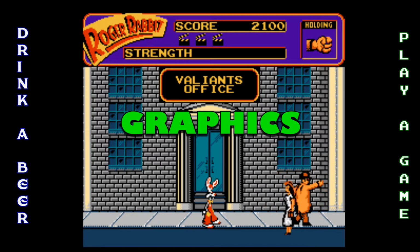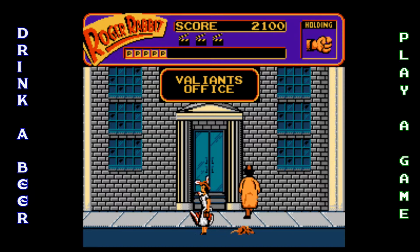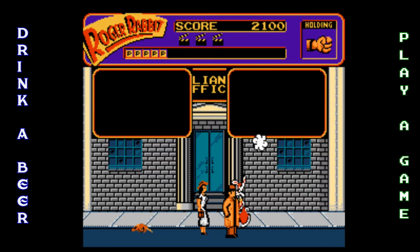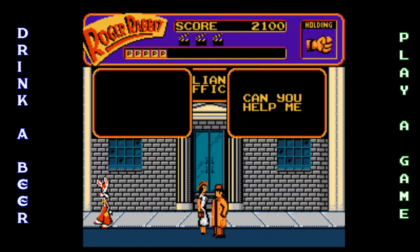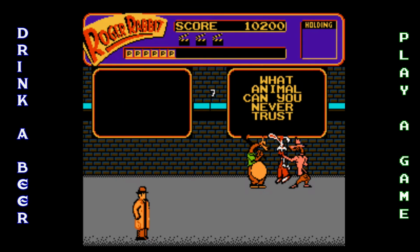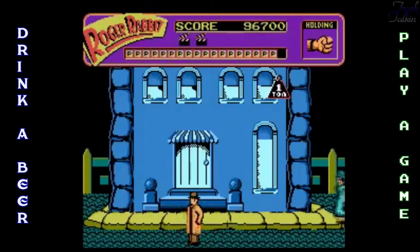Alright, the graphics. And you know what that means if I'm doing the graphics? That means Brian played this. God damn it! When it comes to the graphics, it's actually a pretty decent package. I'll start with the character sprites first, and they actually look like who they're trying to represent. Eddie, he's not detailed, but he looks like Eddie. Roger looks great, the Weasels look great, Judge Doom looks good. Spoiler? Judge Doom's in this? Yeah, go fuck yourself. It's not a spoiler. Yay! For the most part, everything looks pretty damn good.